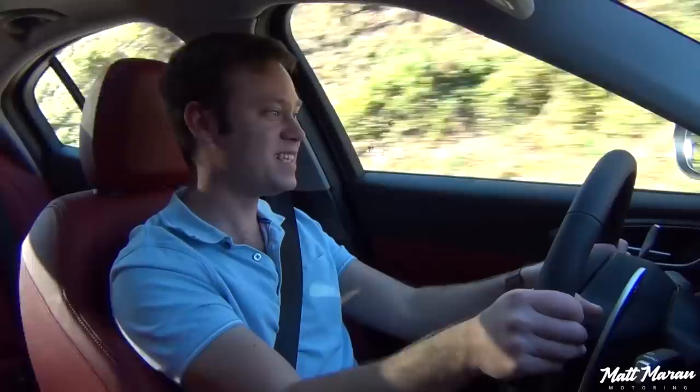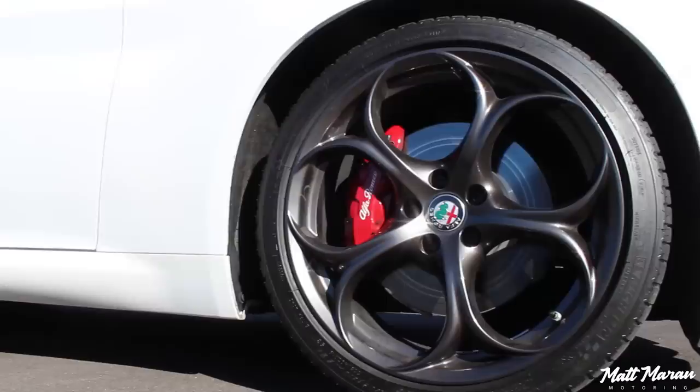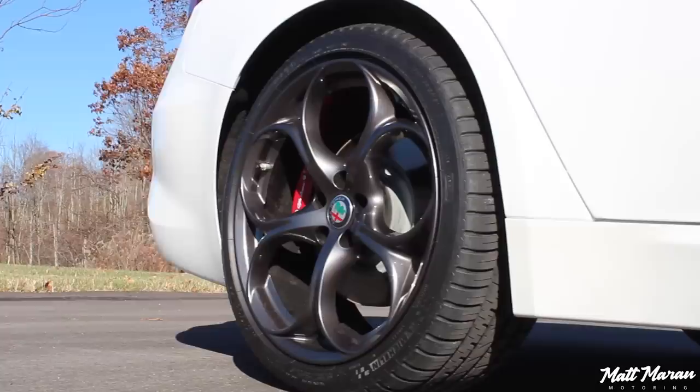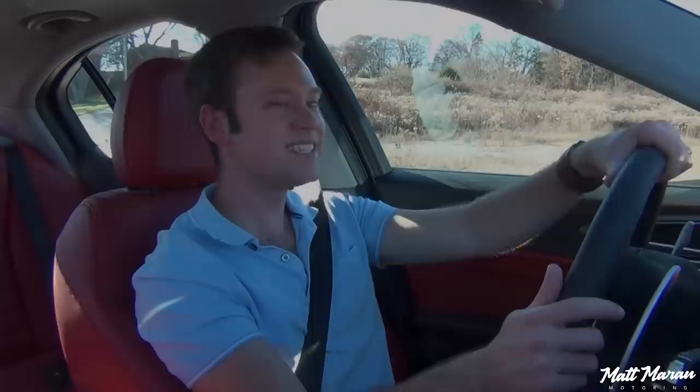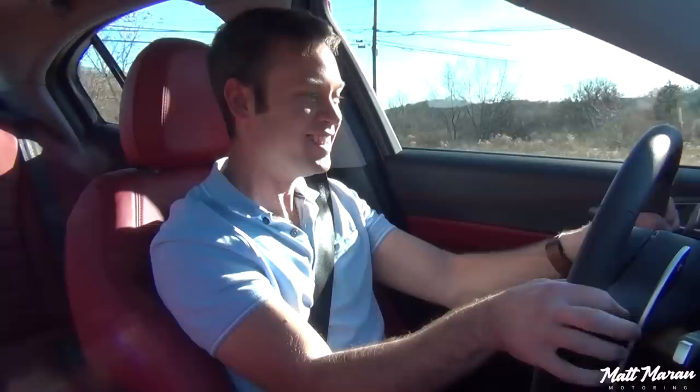I gotta say, this is also riding on Michelin, I think the Pilot Sport all-season tire, so not the Sport 4s, but it is a very good tire. And so yeah, it's a very, very nice feeling thing, even just to cruise around in so far. But let's do another acceleration. This time I'm doing it in manual mode, so we're gonna force it to start in first. Here we go. Yeah, that's where it goes.